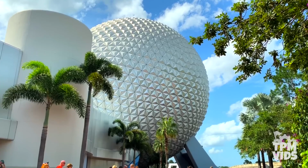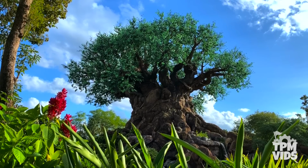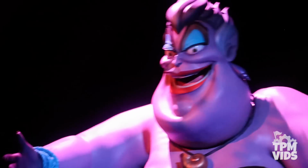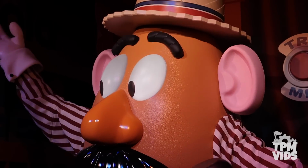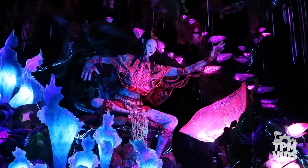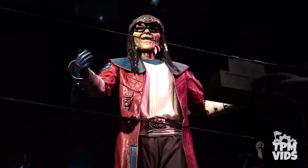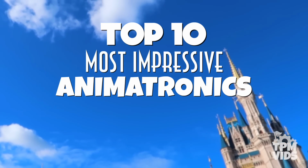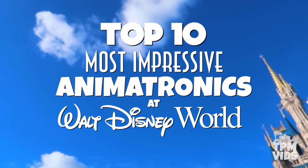At all 4 Walt Disney World theme parks in Florida, you can find hundreds of animatronics, but there are a select few that deserve the spotlight. Many of these figures marked milestones for their time. So today we're going to be counting down the top 10 most impressive animatronics at Walt Disney World.